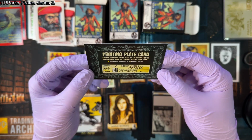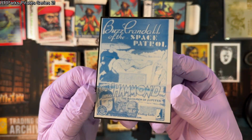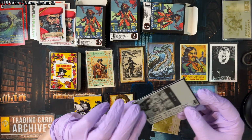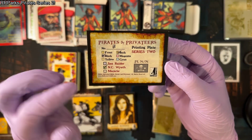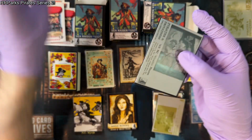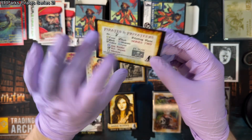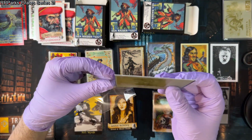Here is a printing plate for card number 7, and it's the cyan of card number 7. Okay. And then we have the printing plate of the black back for the NC Wyeth set, and that is B. So this is also a printing plate for the back of that card. And then this is a printing plate of yellow from that same card. Yeah, this is yellow for the same card. So that's kind of cool. We got 2 plates from that card.